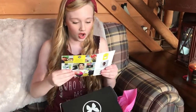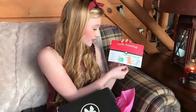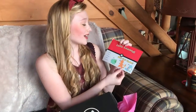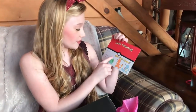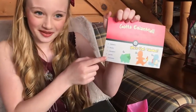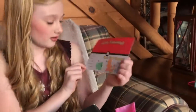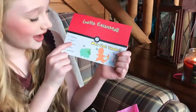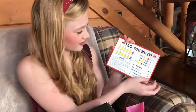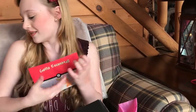And then, this tells me what I got. Wait, I'm going to look at it in a minute. Okay, so I don't really know what this is. Never done this before. But guys, it says, got an Esian mall. Who's that Pokemon? Okay, I don't know how to pronounce those. Do you guys know? You guys are probably like Pokemon fans. I don't know how to pronounce it. There's Pikachu. Pikachu's number B. Those are not Pikachu. I know that much. All right, and then there's this stuff. I'm going to have to read on that later, and maybe I'll tell you guys what that means in the end of this video.